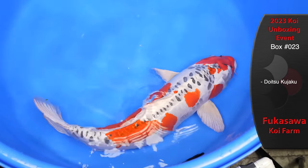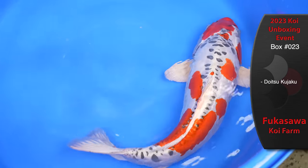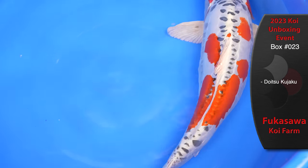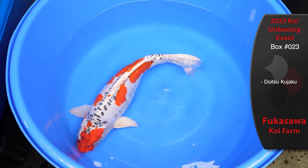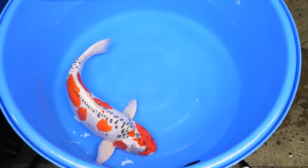Here we have a 25-inch Doitsu Kujaku. And just look at how pretty this thing is. Really crisp white skin, good orange pattern, and the scalation going down the back is super even and symmetrical, with that little cluster right behind its head. Really, just an eye-catching fish. We're hoping our customer will really like it.